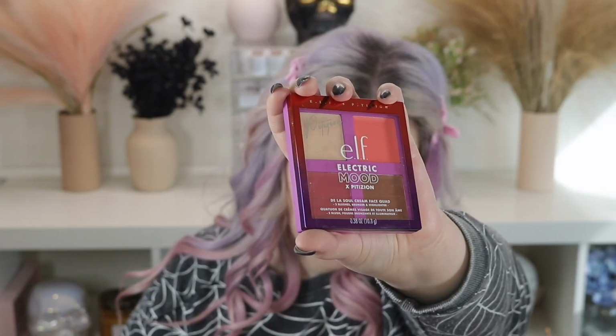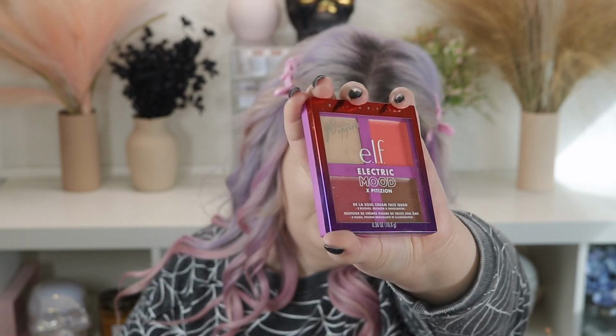Okay guys, as far as cheek products go, I just drank a little bit in my chair, but I'll fix it in a second. Alright, so I grabbed this little guy from e.l.f. It's like a cream face palette.